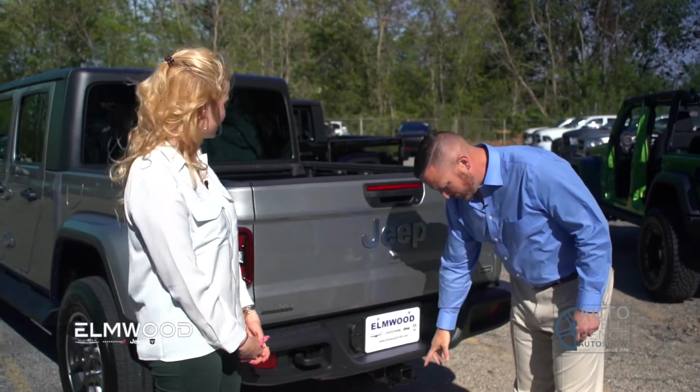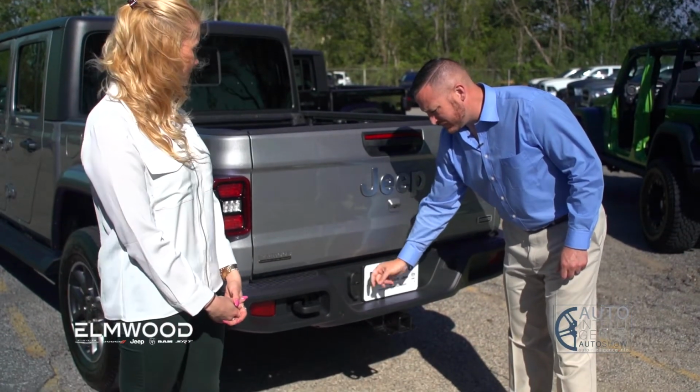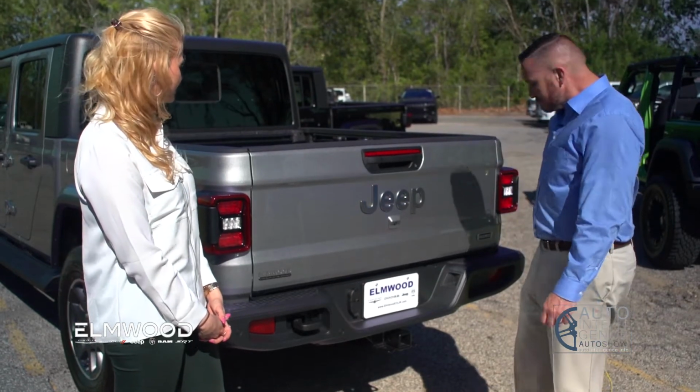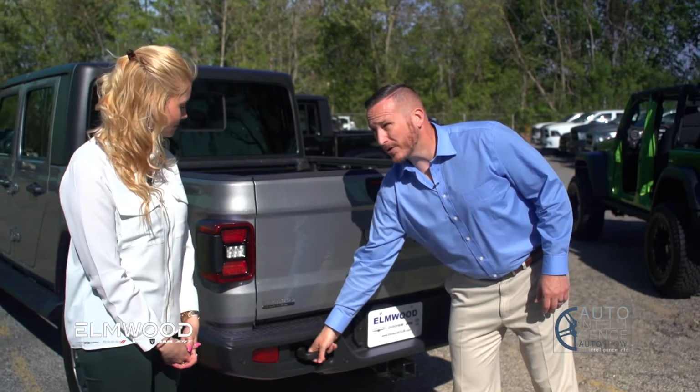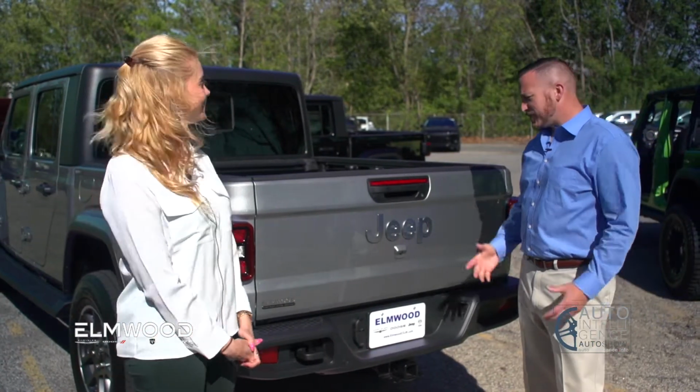Tow package is included in this model, and not only do you get the hitch, but you also get the receiver, the wiring built right into the bumper for the 4 or 7. And of course, no Jeep products would be complete without tow hooks. There's tow hooks front and rear of the vehicle. It really has everything. It really does.